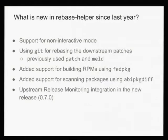Well, at the last DevConf, we introduced Rebase Helper to the whole Fedora community. As Tomas said, it is a really awesome project, definitely, like the Upstream Release Monitoring Service. It helps your packages, it tracks everything. Well, what did we do since last year?